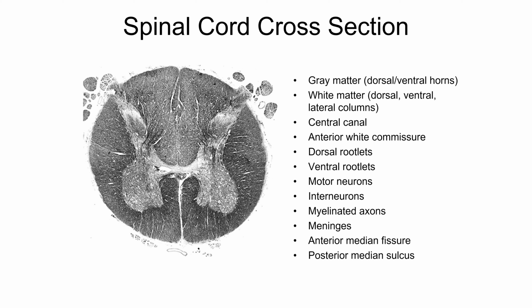So we'll do the spinal cord cross-section first. The gray matter, of course, is the central classic H-shaped region here. The white matter is all the white matter tracts, the ascending and descending tracts. The central canal is located right in the center. It's not that opening off to the left that looks like an opening.